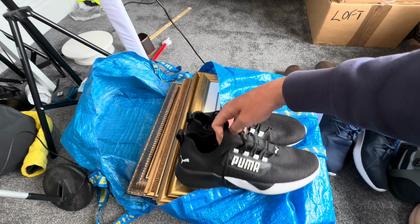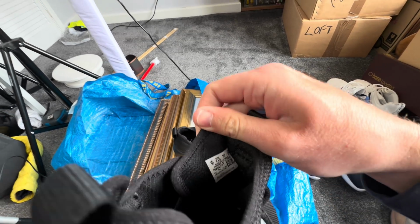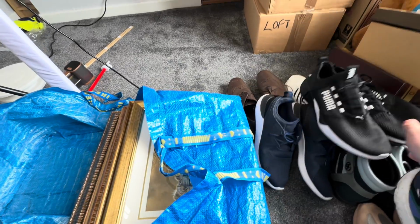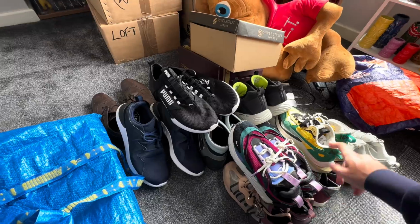And again, another pair of my size, a pair of Pumas, £4 paid. These were all on the same stall, these £4 ones. UK 10. And again, I'm thinking a £20 pair. It's a fairly basic pair, but still nice, comfy trainers. Look at all those. Stay tuned to find out if these are real or not.